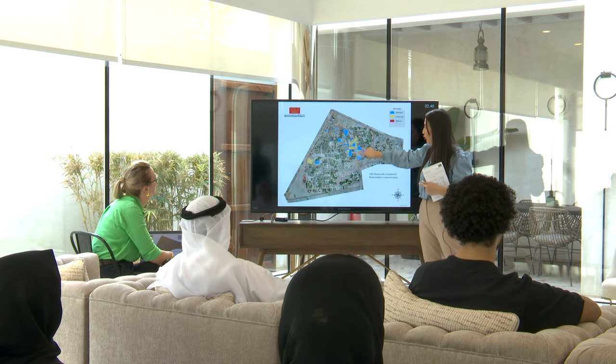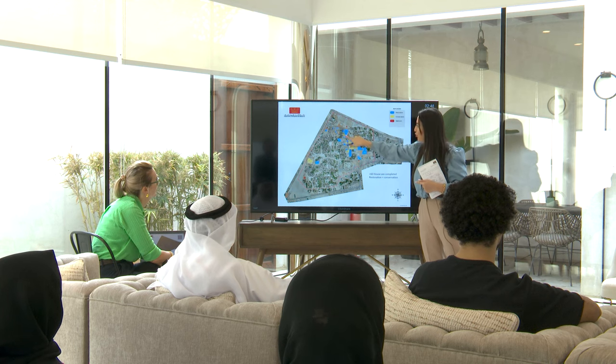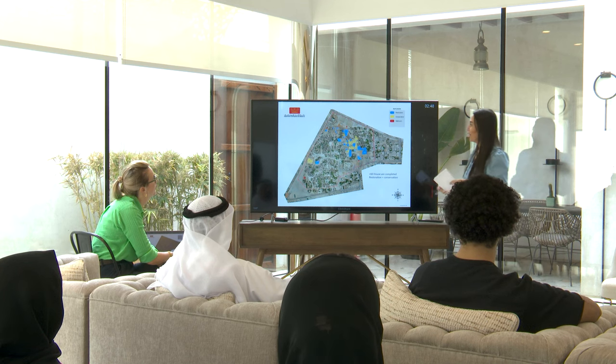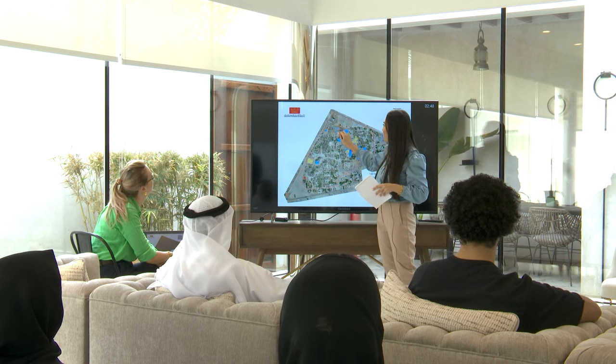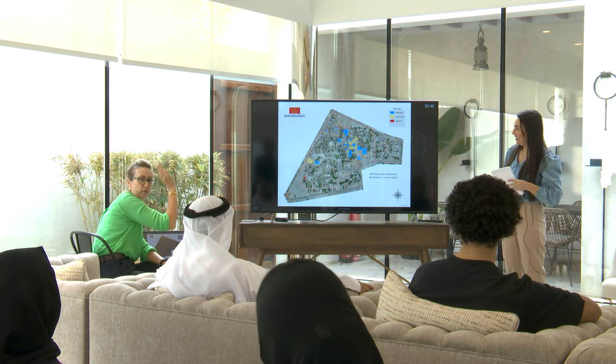Here's the fort, we call it the fort area. Here's the souk, we call it the souk area. Later we started to make a connection to activate the site. So where are we now on this map? On this map, we are here. Okay, this is the Majlis. If you have any questions, please feel free to ask.